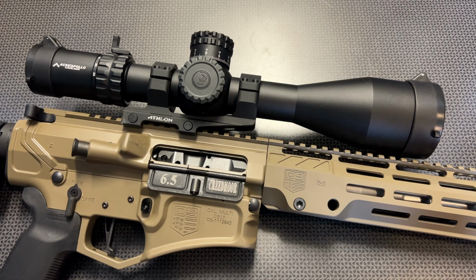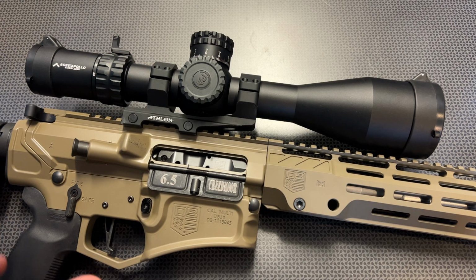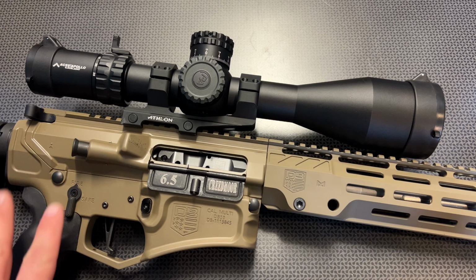Also, if you just want to plink close up at 100 yards or even 50 yards, the 5 power setting does great. If you want to take it out to 1,000 yards, you can zoom it up to the 10. Heck, even the 25 power setting. That's how much versatility you have.